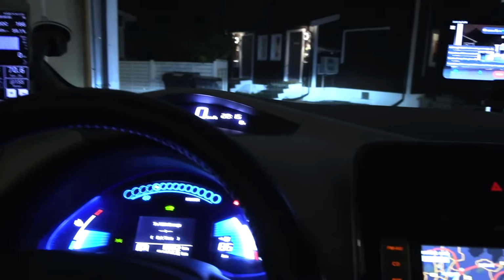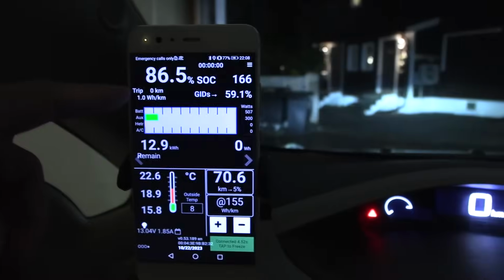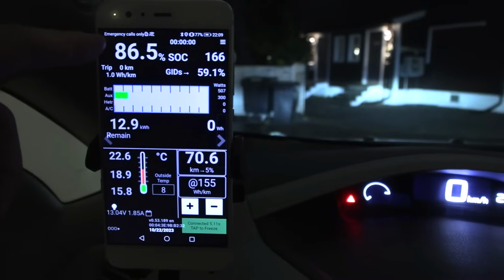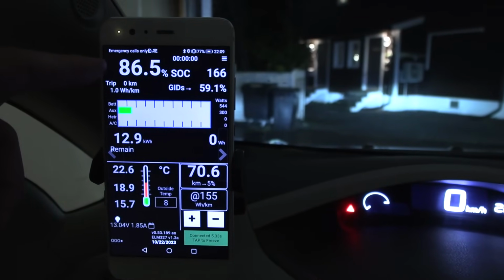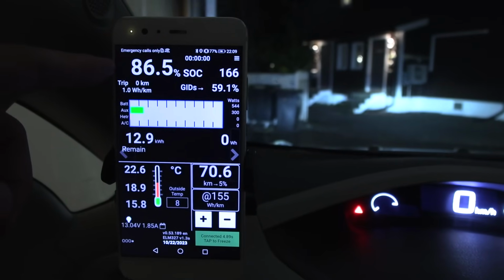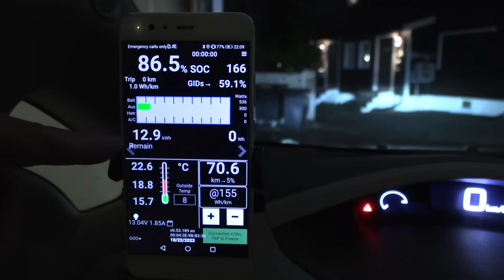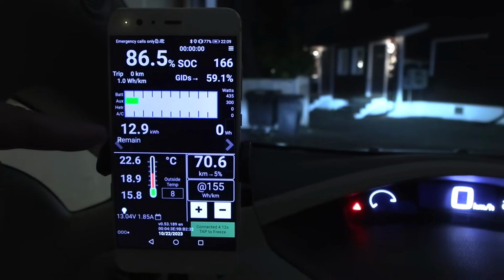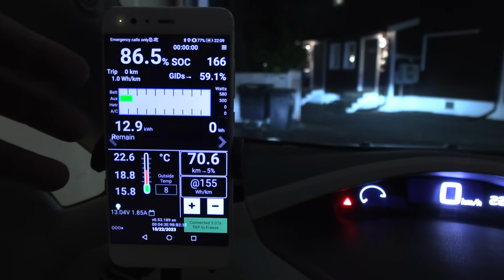Okay, I'm being charged to full, but it shows up as 86.5%. So if you think a Tesla shows weird stuff, when you charge it to full it stops at 98.5%. Well, the Leaf stops at 86.5%. And you see here we have 12.9 kilowatt hour. Actually earlier it was 13.1 or something, so we lost 200 watt hour. Maybe just sitting still for a little bit, but okay, whatever, that is what we have.